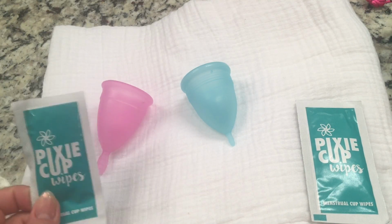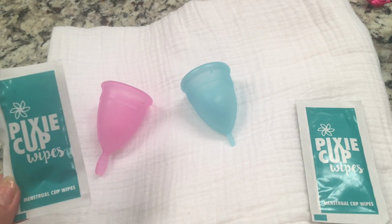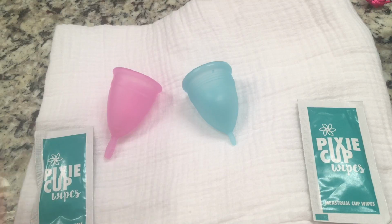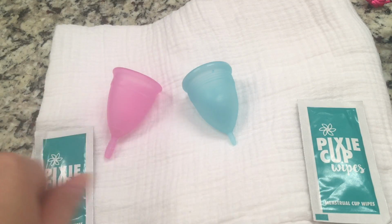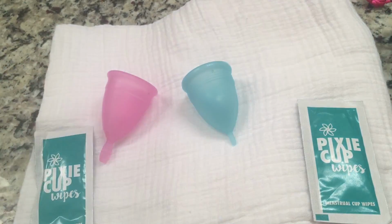If I'm in public, I keep a couple of these in my purse. I wipe it as best I can in the restroom and then throw these away. Or if you don't want to do that, if you have water in with you, just rinse it, hanging over the toilet, rinse it so that the water falls into the toilet, and then you can reinsert it.